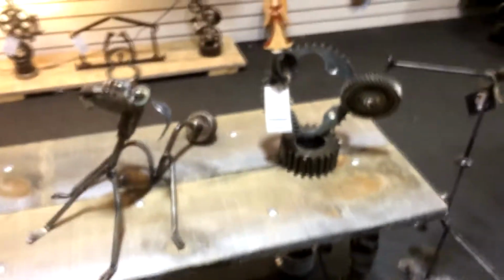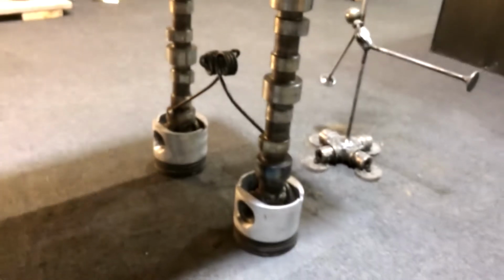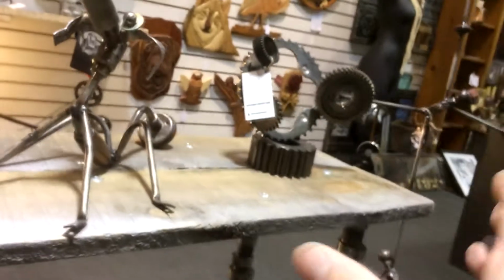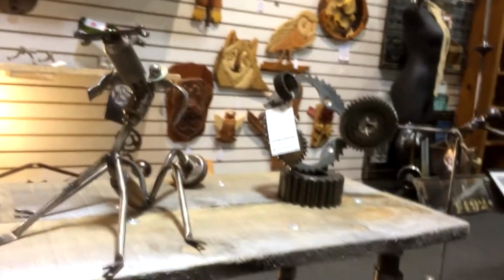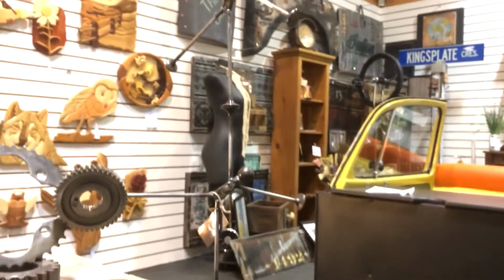And mechanical art, that's another thing here that I really like. If you notice, the legs are made of cam shafts. The feet for the legs are made of pistons. Piston heads. That is cool. So if you're into this kind of stuff, here's definitely an outlet to come and find it. And then this thing here, I just noticed, it's mounted on a universal. And the length of it going up are all valve stems. Awesome.